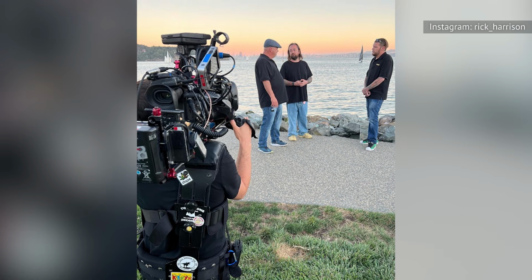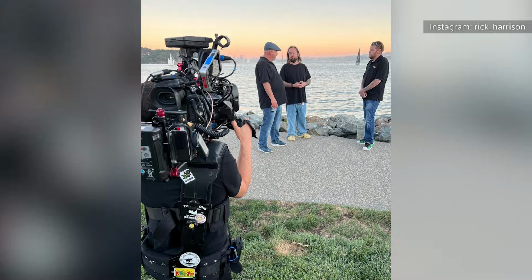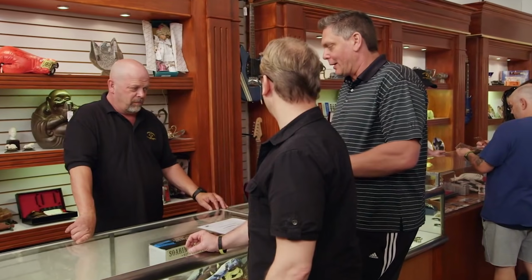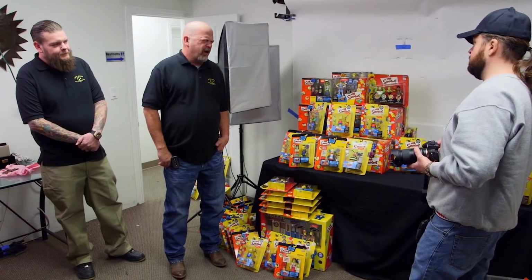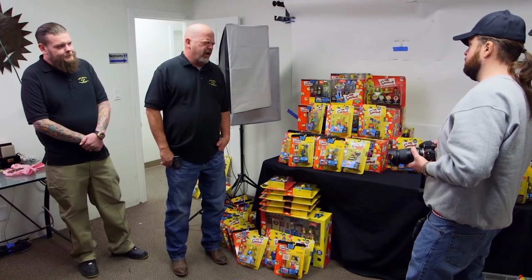Constructing a dedicated set affords the production team greater control over the filming environment. Filming then wouldn't need to disturb the actual shop's business hours, especially as the site has become more and more busy with the show's continued rise in popularity.